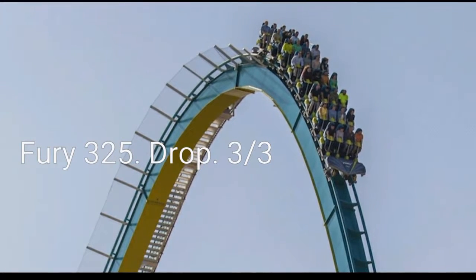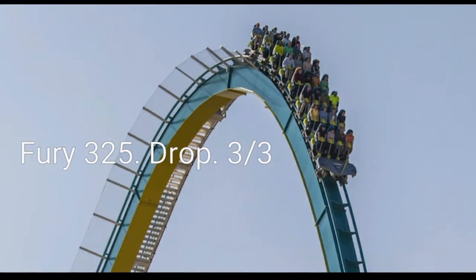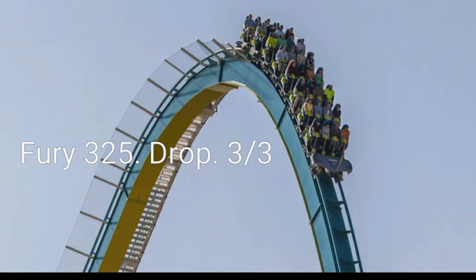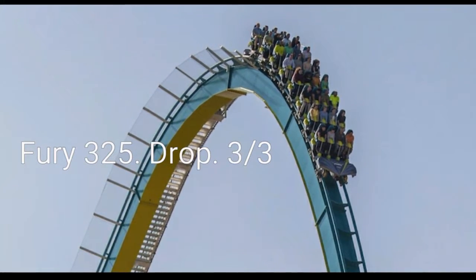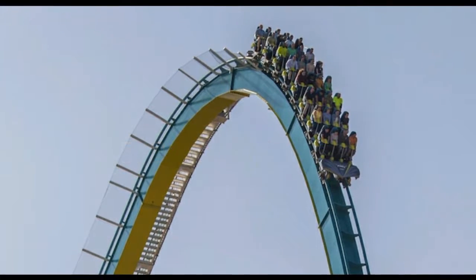Okay, so the first category of this Coaster SmackDown is going to be the drop, and Fury 325 has an amazing drop. You reach a top speed of 95 miles per hour at an 81-degree angle. That is crazy. This drop is getting a 3 out of 3, pretty much as good as it gets as far as roller coaster drops go.